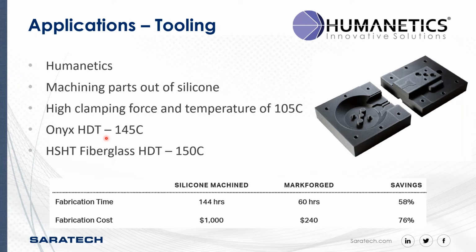and we can see that the Onyx has a heat deflection temperature of 145 Celsius and the high strength, high temp fiberglass of 150 degrees. So they were able to 3D print this part and have it stand up to their temperatures and pressures. And by doing that, they saved so much time from machining this.